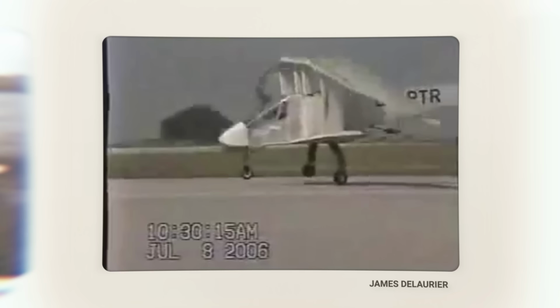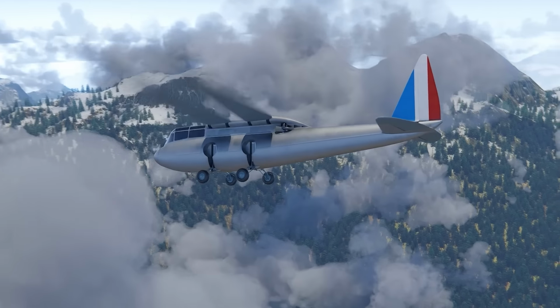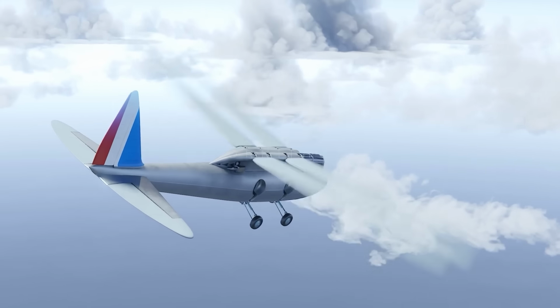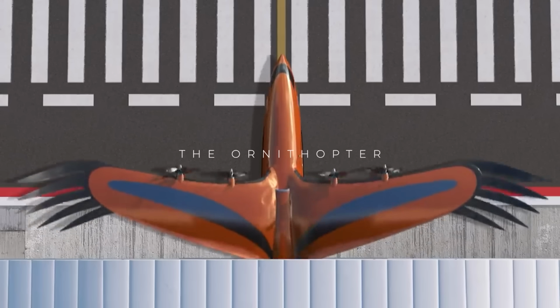And the rabbit hole doesn't stop there, with the likes of even Airbus today designing aircraft with flapping wings to enter the era of biomimicry, with a future of even you perhaps flying on board a giant bird-like craft.